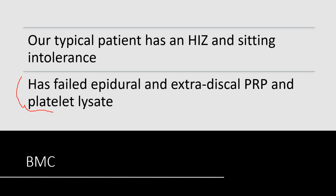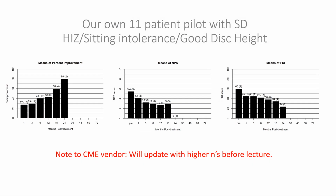That's very, very critical, I think, for our results, meaning that many of our patients are falling out because they're responding well to epidural platelet lysate and extradiscal therapies. Hence, it's very important to note that in how we treat patients. So this is some of our data here that shows good results with this type of therapy.